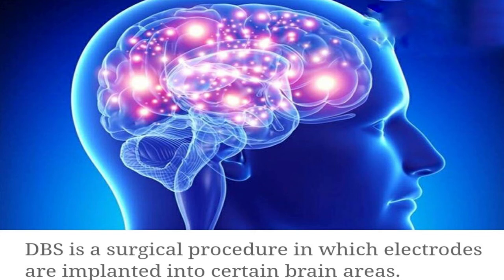The electrode, or lead. This is a thin insulated wire inserted through a small opening in the skull and implanted into a specific brain area. The extension wire. This too is insulated and is passed under the skin of the head, neck and shoulder, connecting the electrode to the third component of the system. The internal pulse generator is the third component. It is usually implanted under the skin in the upper chest, according to the AANS.